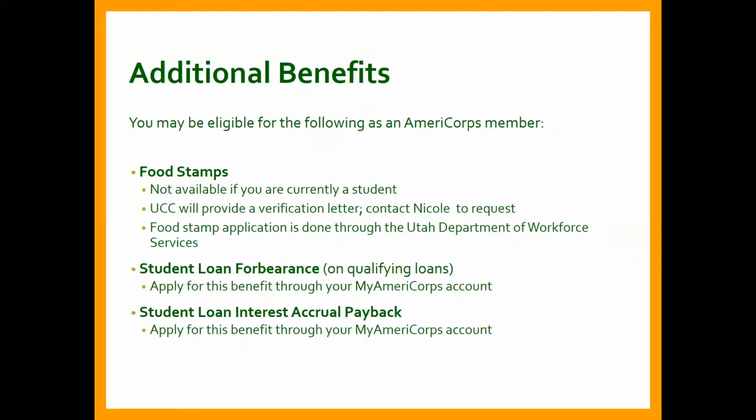Other additional benefits that you may be eligible for as an AmeriCorps member: food stamps. This is a big one that a lot of our members take advantage of. It is not currently available to you if you are a student. You will not be eligible for food stamps. Otherwise, if you do want to take advantage of this opportunity, UCC can provide a letter of verification, and you'll just need to contact me to request this letter.